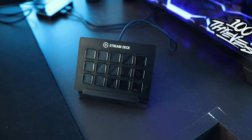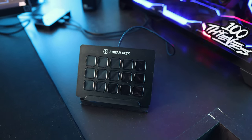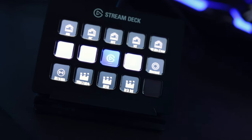Elgato Stream Deck. Everyone knows what a Stream Deck is at this point. I don't really use it to its full potential as much as I should. I know a lot of people use it for sound effects, things like that. So it's really good. Definitely a great setup. I use it for recording, clipping, things of that nature.